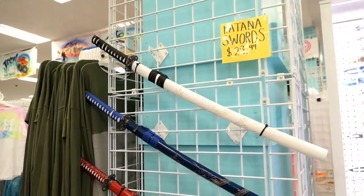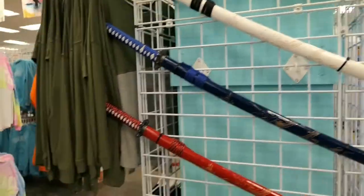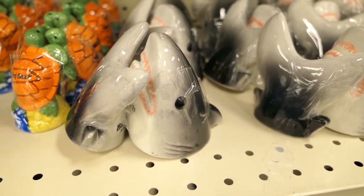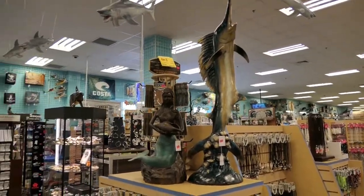And of course, your staple for every souvenir shop, you got your katana swords. So, check. More sharks. I think these are salt and pepper shakers from what it looks like. So you can season your meal from the shark. Alright guys, so I think that's pretty much it.